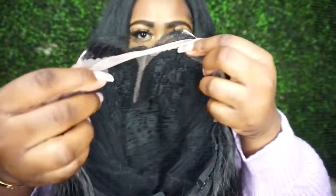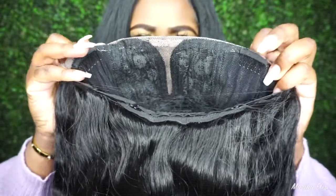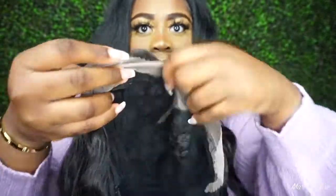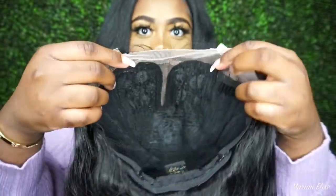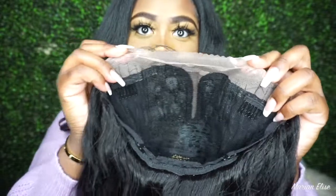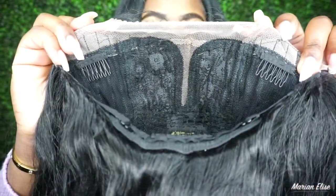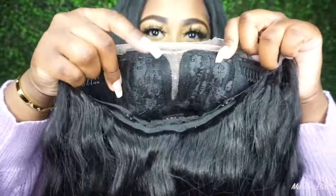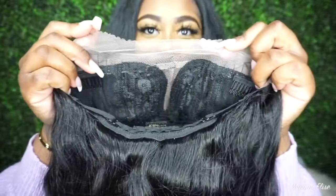Oh my goodness. So the cap looks like it's a really nice size. It comes with 2 combs over here and 1 comb in the back. Love that. The lace is just one little part that you're working with, which is great for beginners. Once again, if you don't like lace, this is not bad because literally it's just one little strip of lace. Put some makeup on that and cut the lace off and you're good to go.